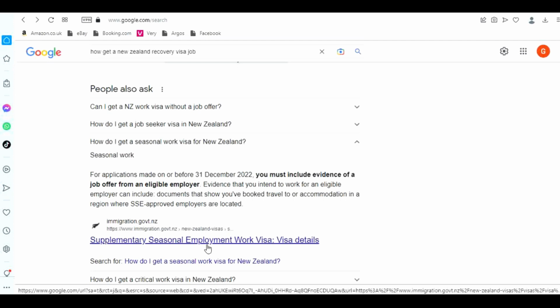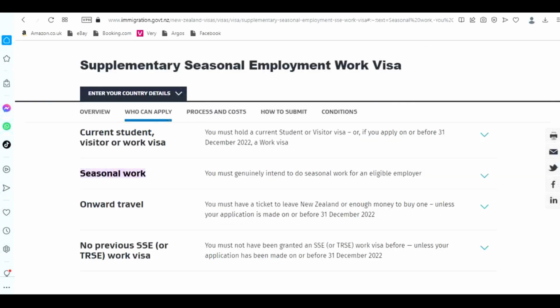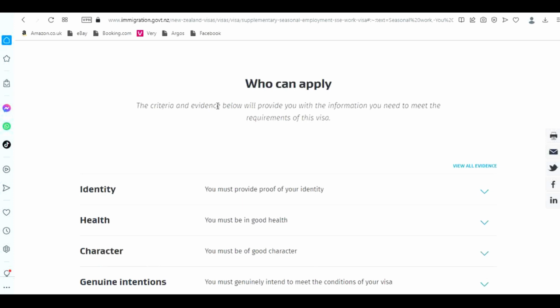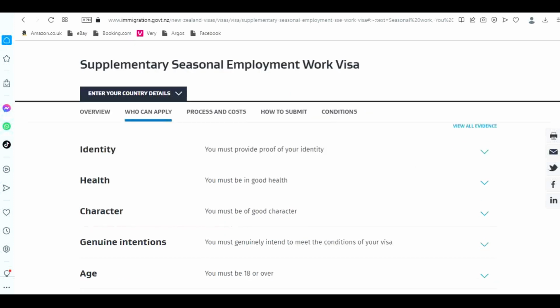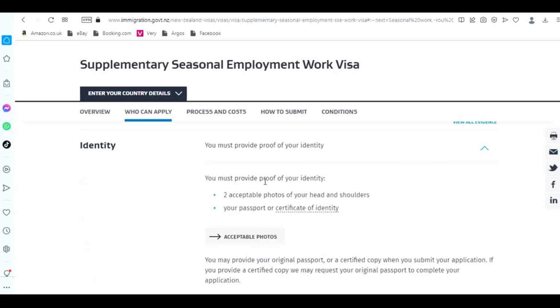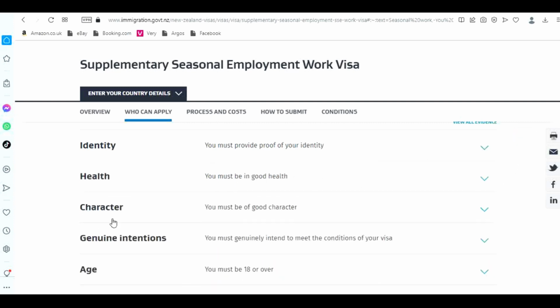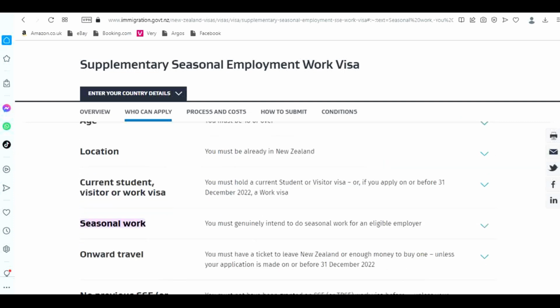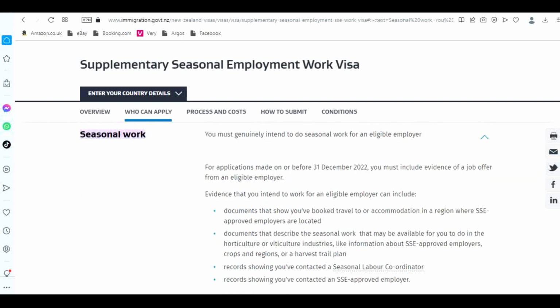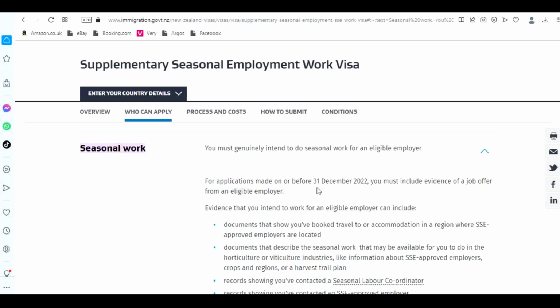As you can see, the criteria and evidence below will provide you with the information that you need to meet the requirement of this visa. Who can apply. You must provide proof of your identity. Two accepted photos of your health shoulder, your passport and certificate of identity. How to get a job, that's what we are looking for. Seasonal work. Come here. See, for applications made on or before 31st, you must include evidence of job offer.